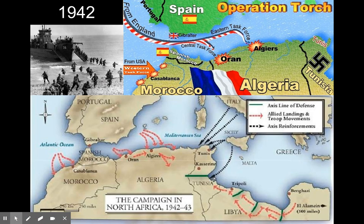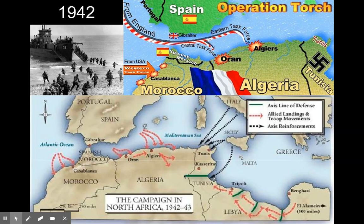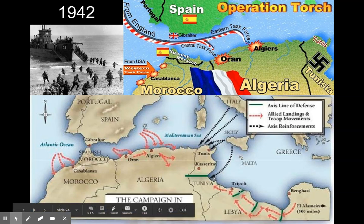This is a little look at the Allies invading North Africa. Before we could even get into Europe, we had to secure bases in North Africa to be able to combat the Nazis. We couldn't even get into Europe to fight the Nazis. We had to first come into North Africa. And you can see we landed troops in Morocco around Casablanca, and we landed them near Algiers. And of course, the British are going to be pushing in towards Tripoli. There's a huge battle at El Alamein, and eventually, of course, we're going to kick the Nazis out, which gives us access to Sicily.